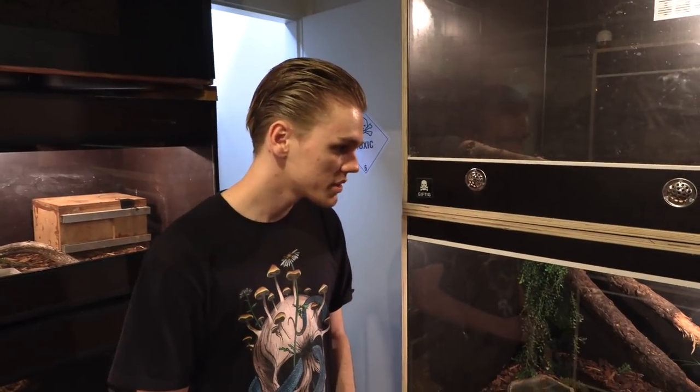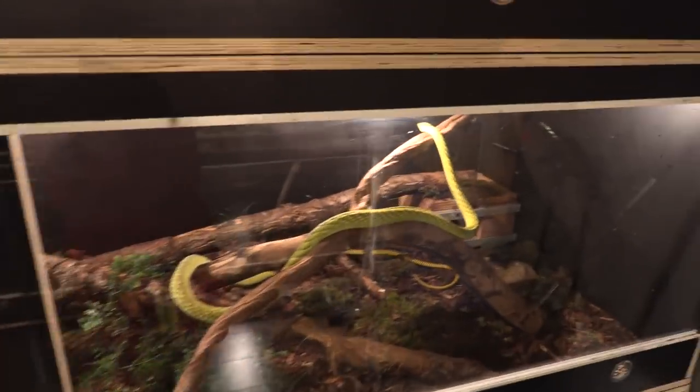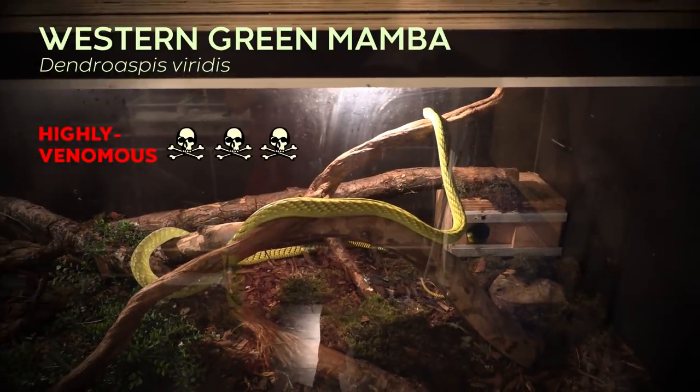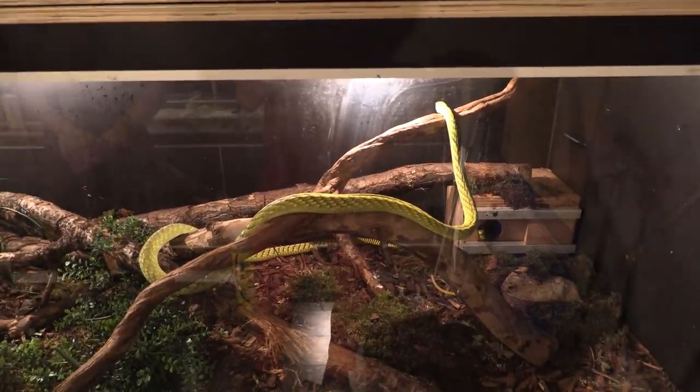Alright, so Dan said at first that we're not going to get out the Mambas, but now we've decided that this one is pretty calm according to Dan, so he said we can try to take it out for a short while. Alright, what is this one? This is a Western Green Mamba, Dendroaspis. And it's huge. You probably can't tell on the video, but it's massive.